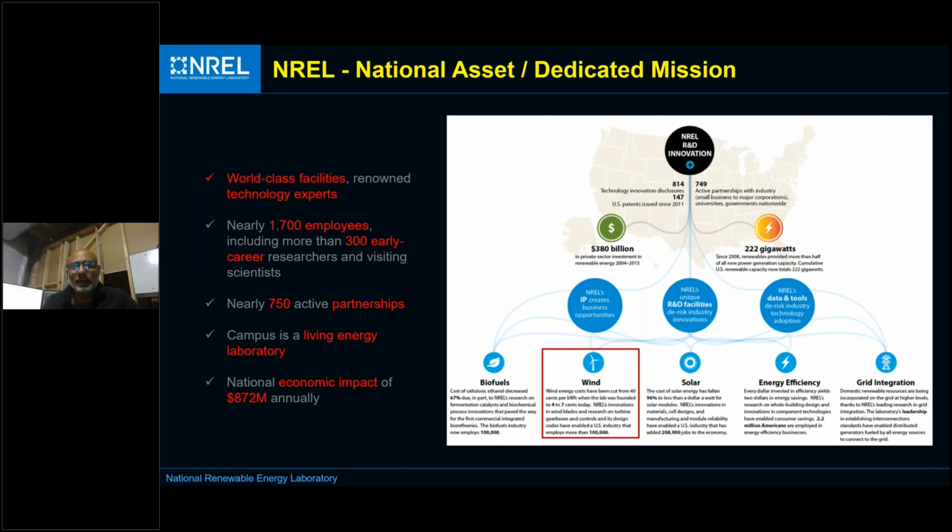Real quick, on what NREL does: we do a lot in renewables, everything from biofuels to wind to solar to energy efficiency in buildings, and grid integration as well. So everything in the renewable space, but in general I'm going to talk about wind, and specifically I'm going to talk about offshore wind in the next few slides.